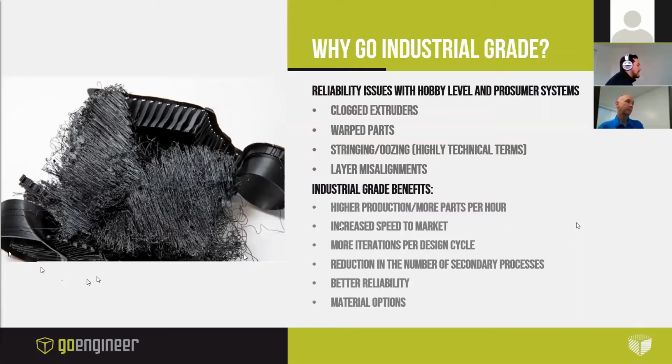So the major benefits are your throughput is increased tremendously because we're able to print at a much higher rate with a much lower lost part rate. So that's going to increase your speed to market and allow you more iterations per design cycle. Designers and engineers alike value more iterations. I mean, we always want to make a better part. So a lot of times I'm always thinking, man, if I just had one more iteration of that part, we could have made it so much better. Well, with industrial 3D printing, you're able to reuse some of those time savings toward more iterations.